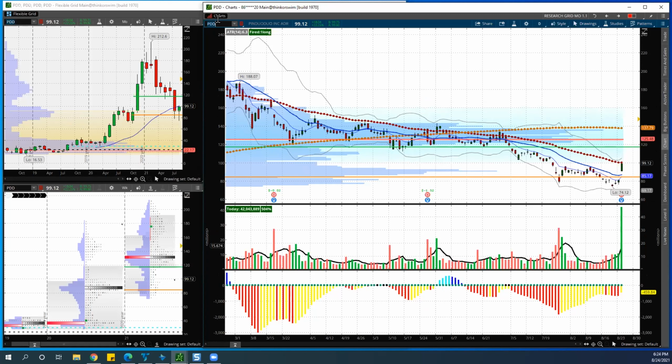This one I like better. This is Pinduoduo, because we have the earnings, we have the catalyst. Here we have a proper base, not a significant new low. I have a double bottom, I have volume right here, and we just gapped right there, 91. I don't know why I didn't trade this one, but 91 to 99, target 1, plain and simple.